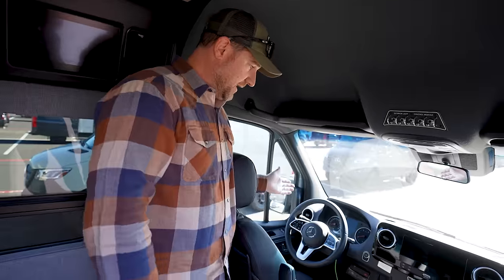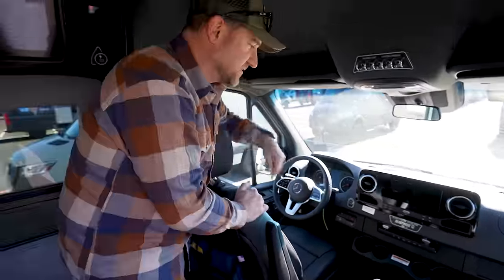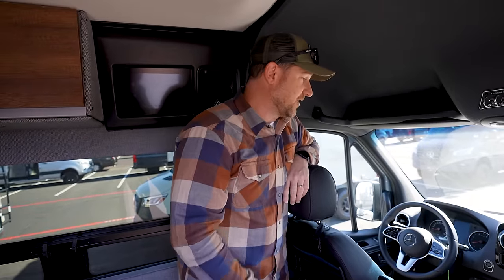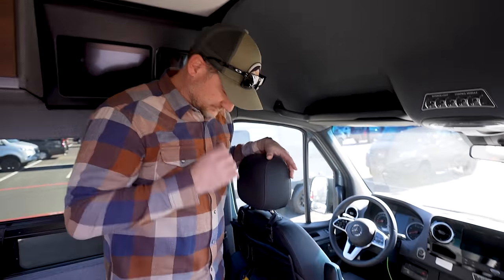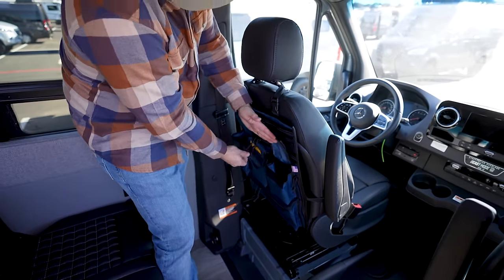Pretty sweet. And you do have onboard air. You've got a couple of other cool features. You can see some of the buttons on the dash that are extra, but I like, what are these on the back of the seat? So these are just some storage pouches.